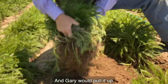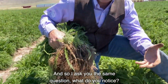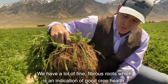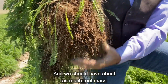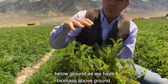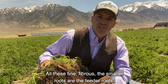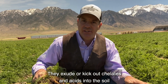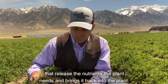Gary would pull it up, and as a farm manager, he would say, "What do you notice?" And so I ask you the same question, what do you notice? We have a lot of fine fibrous roots, which is an indication of good crop health. And we should have about as much root mass below ground as we have biomass above ground. All these fine fibrous, smaller roots are the feeder roots. They exude chelates and acids into the soil that release the nutrients the plant needs and bring them back into the plant.